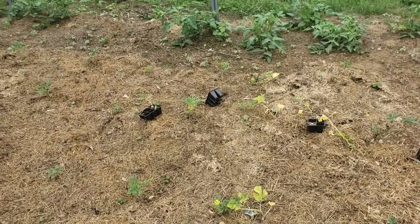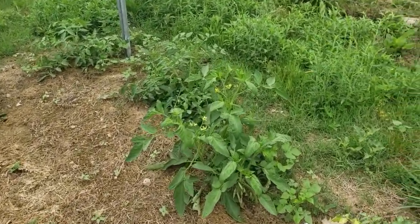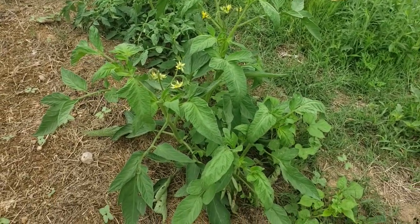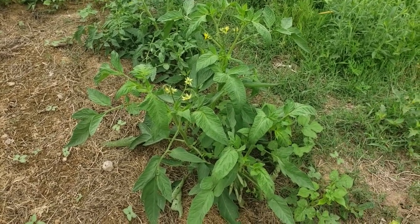Back here I've planted all of my watermelons. You can see all of these tomatoes need to be staked up. I will get to that. It's a lot of work in this garden. But I'm not going to complain because they look healthy and they're putting off blossoms. And I do believe this is a Black Seaman or a Black from Tula. I'll have to look up to see exactly what it is.